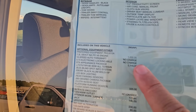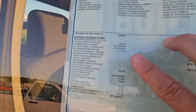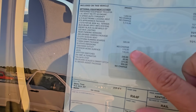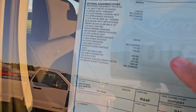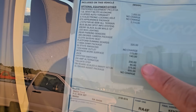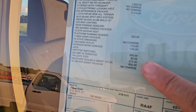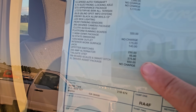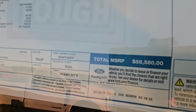Okay, they're only charging you $1,000 for the motor over the standard 6.8 that's normally in here. But you got $5,000 there, $1,000 there. You got $320 for the running boards, and you got the outlet in the back for $175, and the interior work surface, which would be on the back of the seat console too, at $140. $230 for upfitter switches, the 250 amp alternator, $85. Tailgate step is $375. That's the one that's in the tailgate. And the onboard scales and Smart Hitch is $650. And that brings you to $58,500 for this truck.